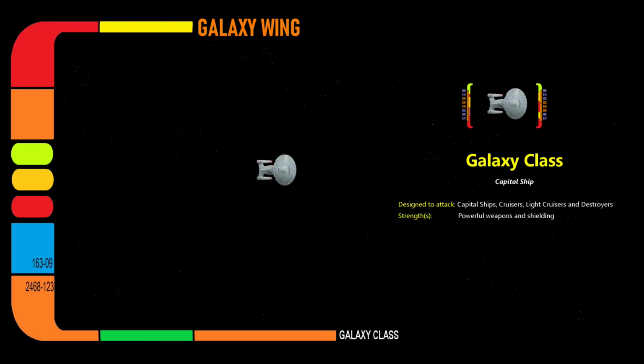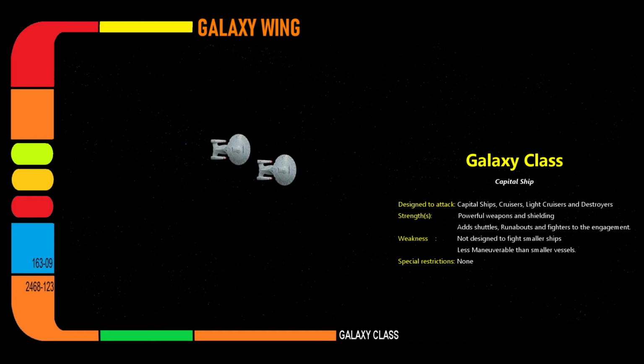The Galaxy class's role is simple. It's a powerful mobile weapons platform designed to attack other capital ships, cruisers, light cruisers, and destroyers. It can carry shuttles and runabouts to aid in fleet operations, and once the families are removed, it is an effective troop carrier. The Galaxy class does have its weaknesses.